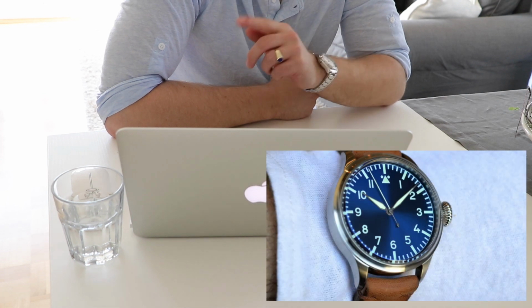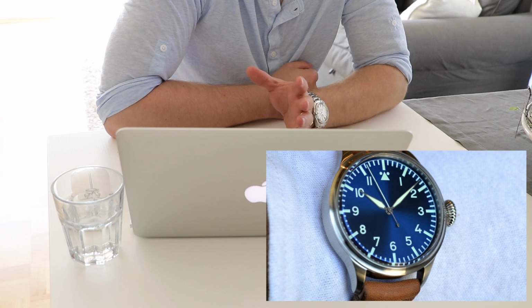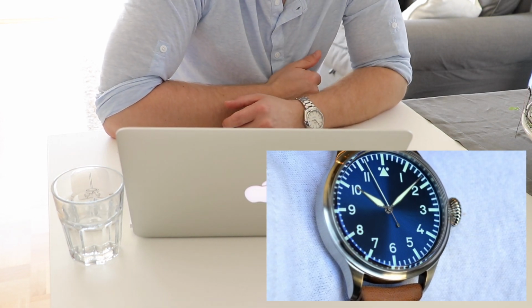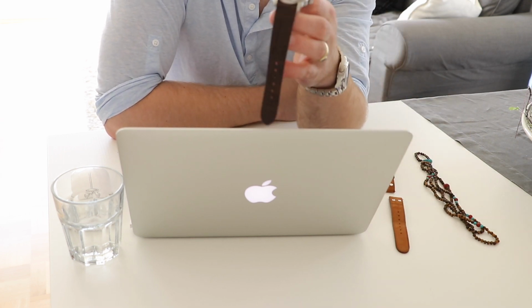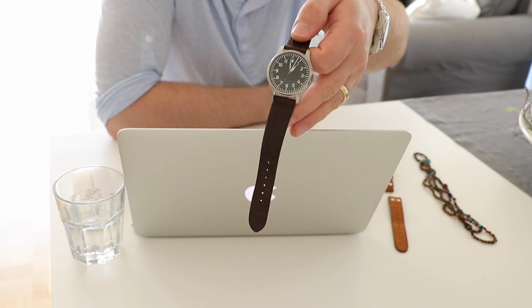Photos should pop up also here somewhere. Consider this as well. It could be, as I think you do like a blue dial more than a black one, a good alternative to the Stowa Flieger. And I think in terms of the looks, also the Tourby Flieger would look great on a different strap than the Flieger strap.